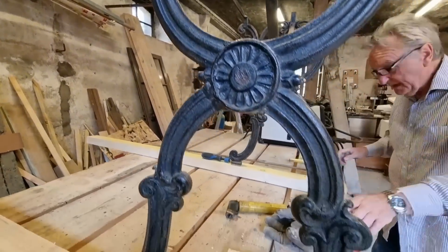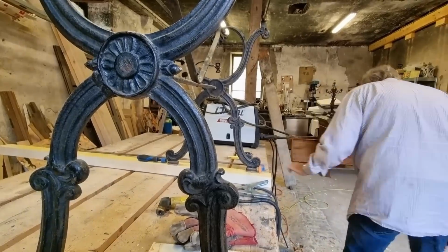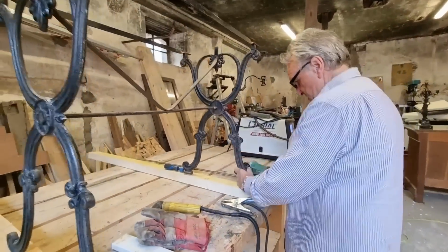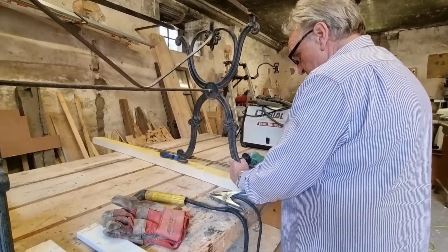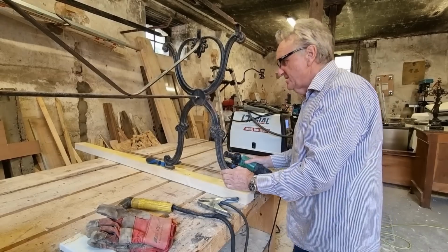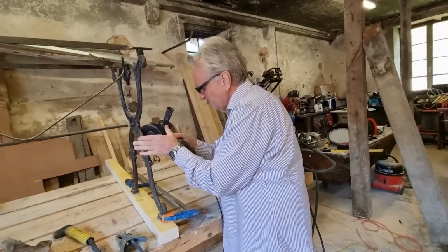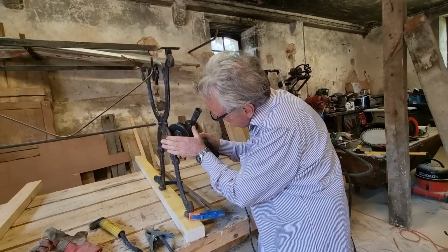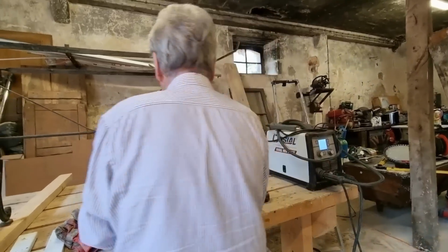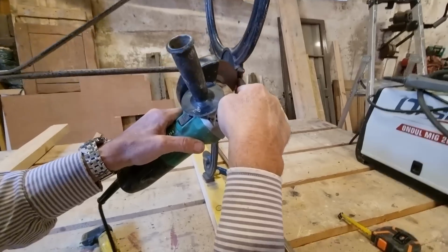Okay, that's where she wants to be. So to find out whether this is cast or not, because sometimes these are malleable, you put your grinder on it. I think you've showed us this before. So it's the sparks, isn't it? Well, what type of sparks? If they're orange, means it's mild steel. If they're red, means it's cast iron. Oh, any sparks. Orange. Red. All the red sparks in here.